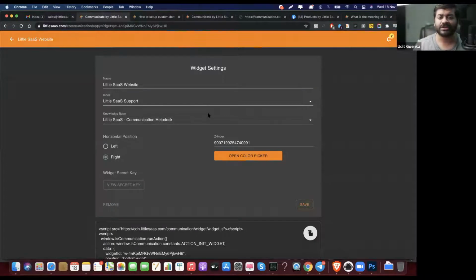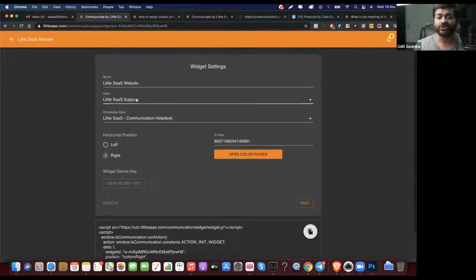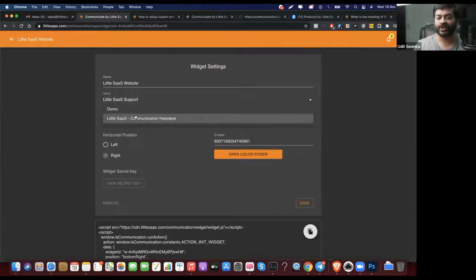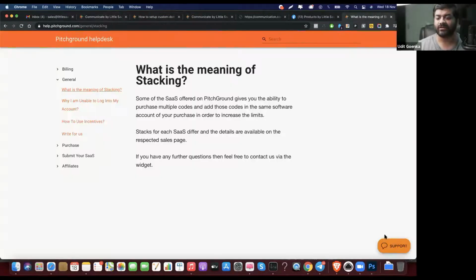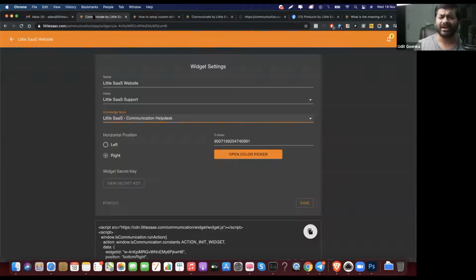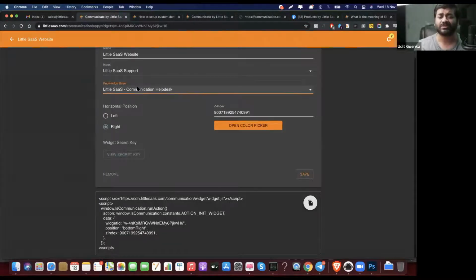So just create your widget, copy the code, paste it, and make sure that you select these settings, because based on the inbox that you select, all the messages from your widget will go to that particular inbox only. Then you can also select your knowledge base. As you can see, I've just created a new knowledge base over here, which is demo. Make sure you select the right knowledge base because the widget will start showing up those knowledge bases. So you are again in complete control over how you want to customize things.